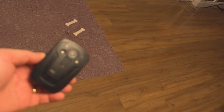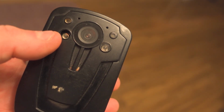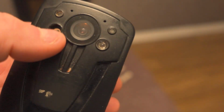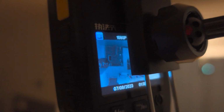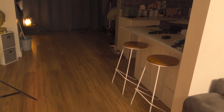Camera, let's turn the light on. One of our other night vision cameras, it's not focusing. It looks like it's knackered one of the infrared lights though. That's on, isn't it? That's scratching again.